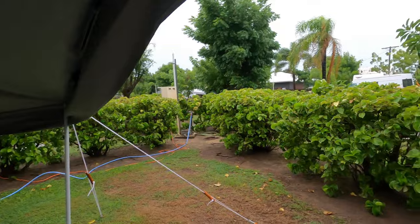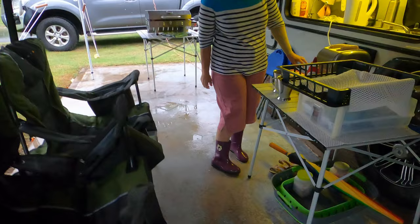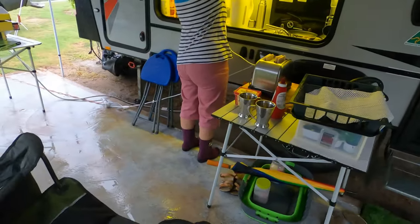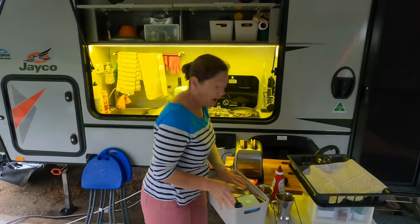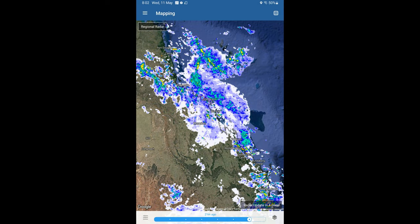I'm alright. I've got my gumboots on. Yeah, Tracy's fine. She's got her purple gumboots. She's the envy of the whole caravan park. All the old ladies are going, oh, what a pair of those. At least my feet are dry. We knew it would catch up with us eventually, but it's still only light showers. Every now and then a heavy downpour, but we certainly haven't copped it like the rest of the state has.